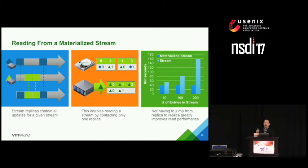So by placing all the updates for a single stream on a single replica, we gain not only the ability to read any stream entry in that stream, but we can read the entire stream in a single round trip. And as you can see, this greatly increases the performance of a read, especially when there are a lot of entries on the stream that a client needs to consume.